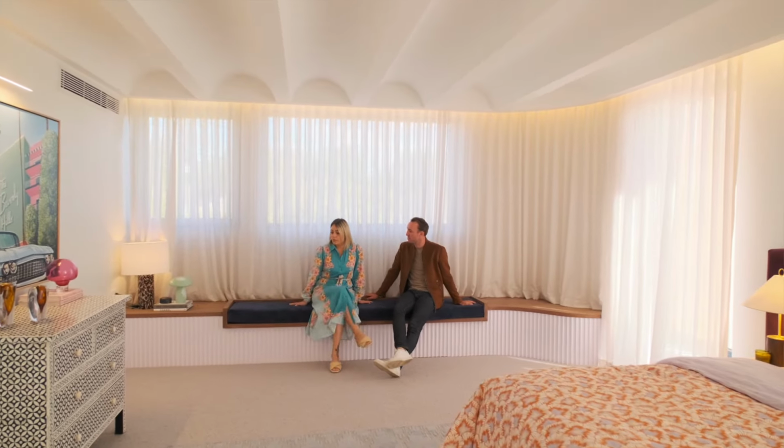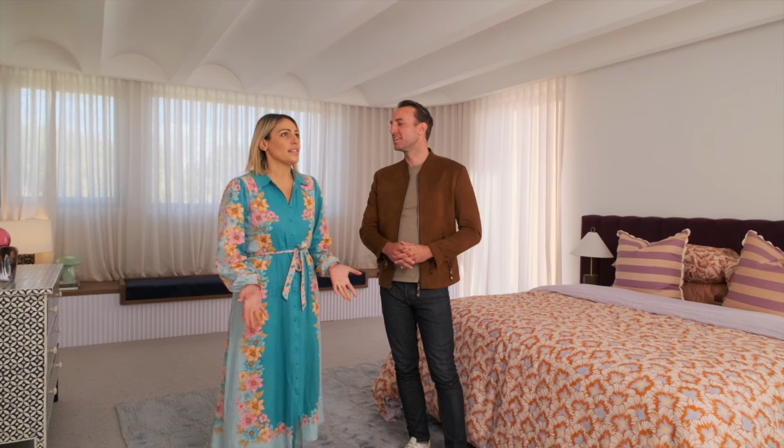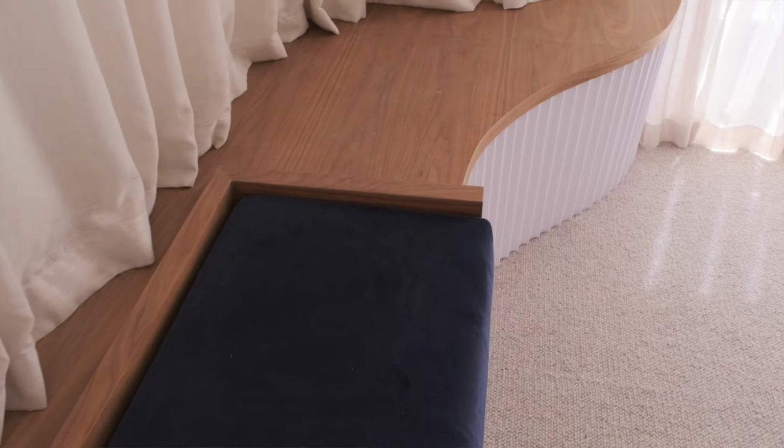I know how I feel about this room, but I'm dying to know what you think of it. Look, my first impressions are it's impressive. I can appreciate the workmanship that's gone into this ceiling. I do love it. I think it's probably a little bit low. A personal preference probably would have been to have the height in the room, but I appreciate that detail.